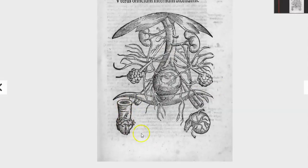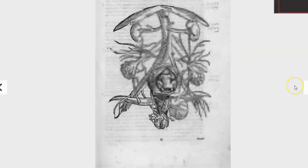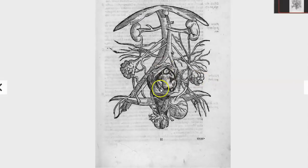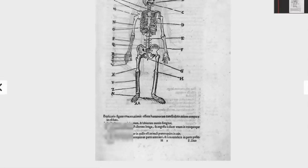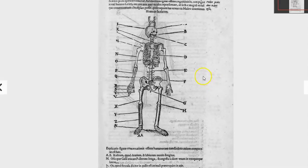Oh, what's that? So obviously this is all about sexual organs. And again, now we have the baby in there and the whole setup. So how did they know? How did they know? Okay, now we get interesting.